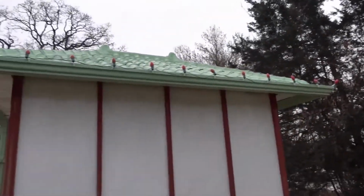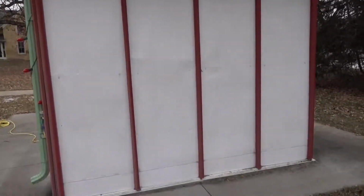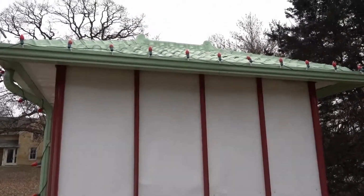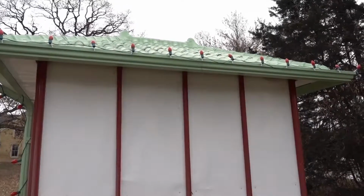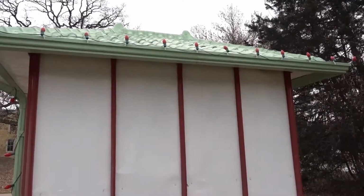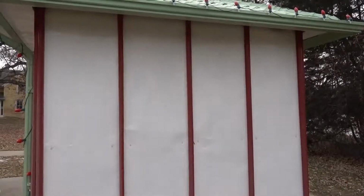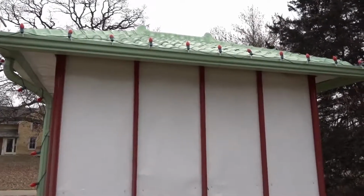And so here's the station from the back. And look, it just looks like a shed that someone has in their backyard. It's only a 10-foot by 12-foot building, so there are people with sheds much larger than that to put their riding lawnmowers and such. It's just not much of a structure at all. I guess that is why it is the world's smallest Texaco station.